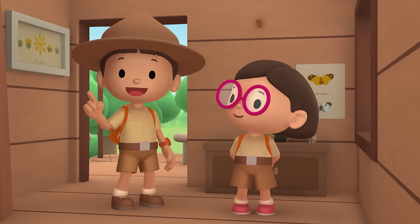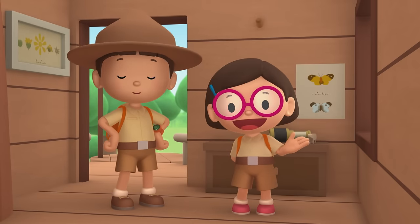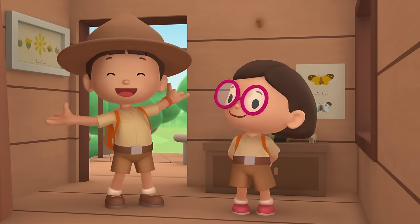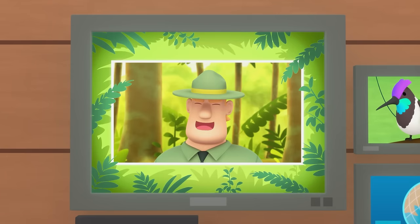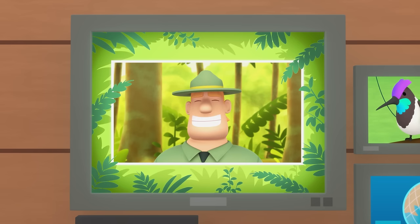A Marvellous Spatuletail in our garden. We learned that the Marvellous Spatuletail is a very special hummingbird and that its wings move really fast. So we took it back home where there are a lot of flowers to feed from. Good job, children. You did it. You are amazing wildlife rangers.